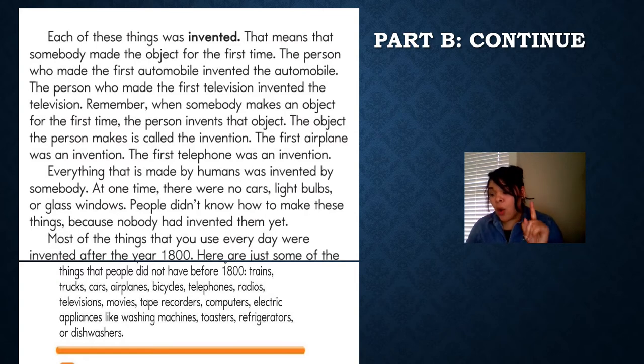Invention. Now, when a person makes that object for the first time, what do we say the person did? Everybody get ready. Invented the object. Now, name some things that were invented. Everybody get ready. Cars are automobiles, right? Television, airplanes, right? A lot of things were invented.